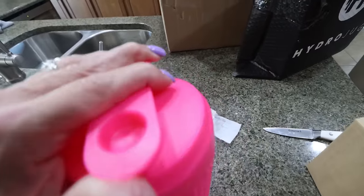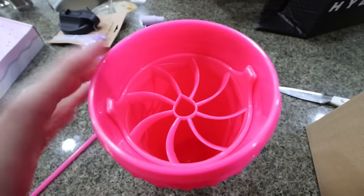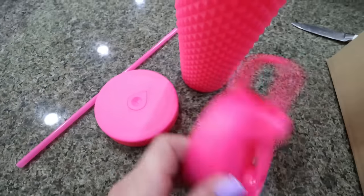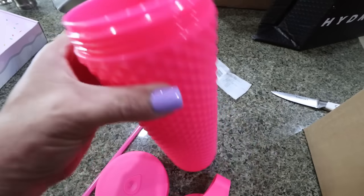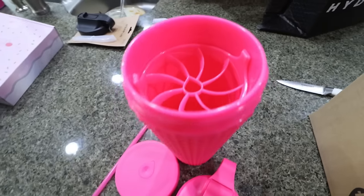It has the sip top with the shaker built in. I love that. You don't have to worry about losing any type of shaker ball. And then it actually comes with a lid with a straw hole and a straw. So you can either do the sip lid after you do the shaker, or you can add the straw lid. Oh my gosh, I just absolutely love this. Perfect for mixing up creatine, pre-workout, BCAAs.